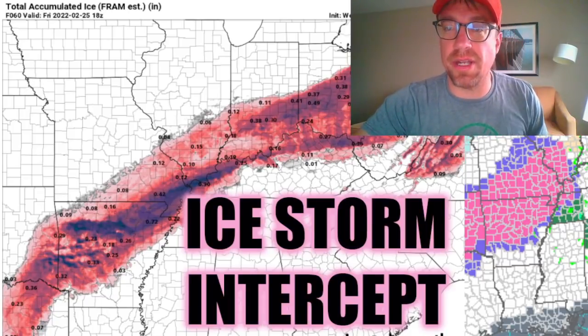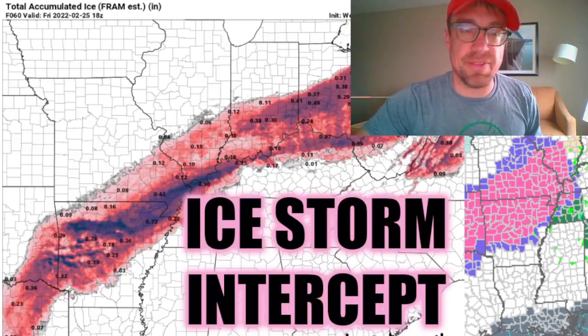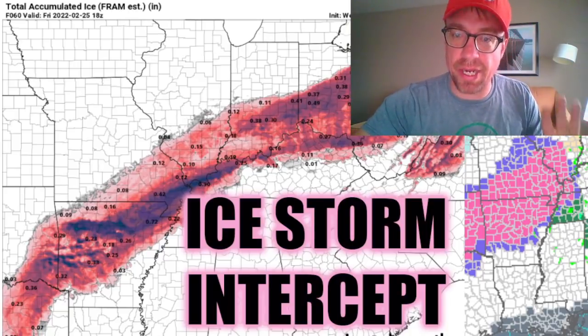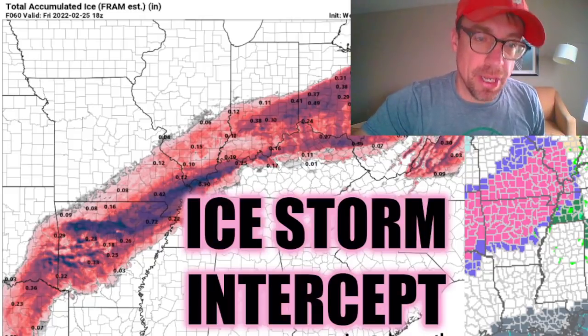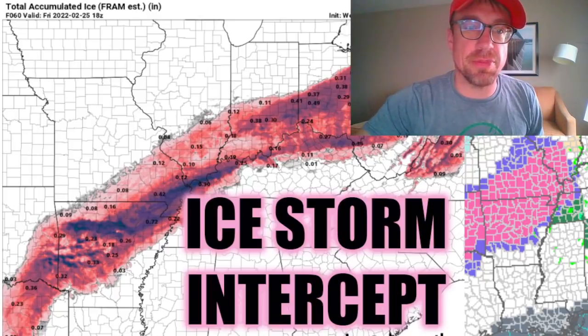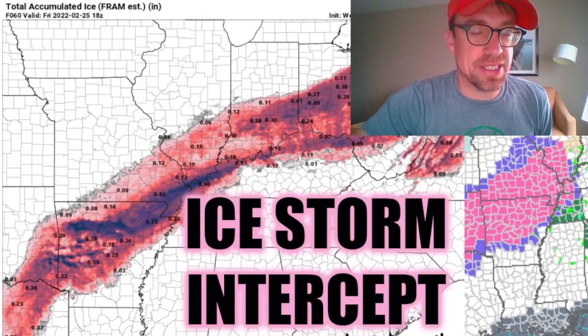I do think it could be all sleet a little bit further north, where some of the 3-kilometer NAM is definitely showing freezing rain up the Conway area, up into the Ozarks as well, to the north of I-40, up through the Jonesboro area, southeastern Missouri, far southern Illinois as well. So I've got a lot of decisions to make.